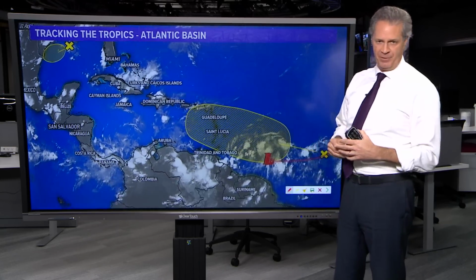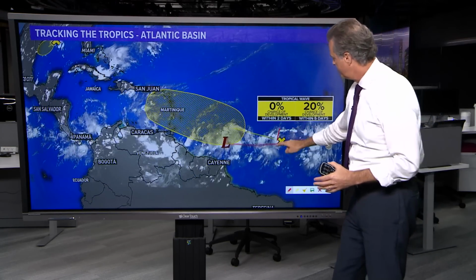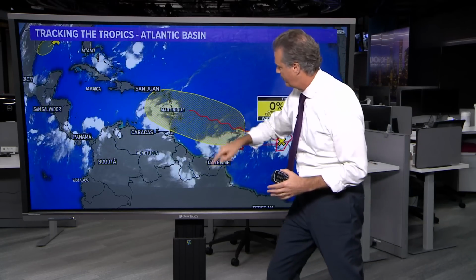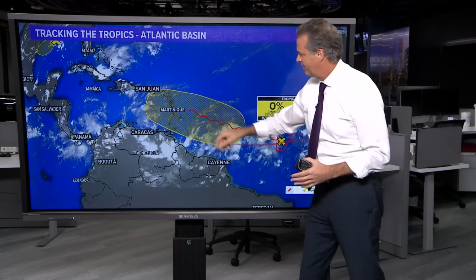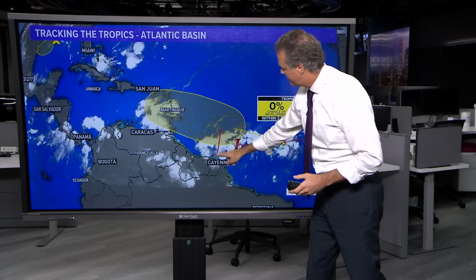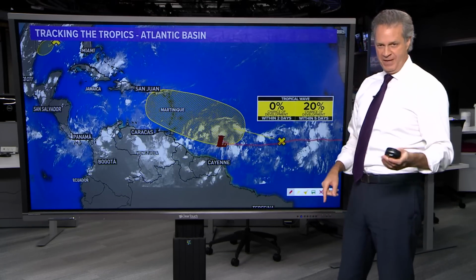That's not the only tropical thing going on this evening. We've got a couple of spots out here. There's another area of disturbed weather here that has a 20% chance for development as it moves west-northwest toward the islands of the Lesser Antilles. And then this is now potential tropical cyclone number 2. It was just an invest yesterday.